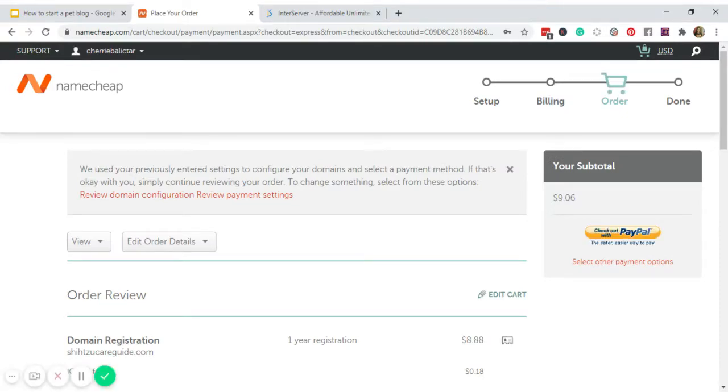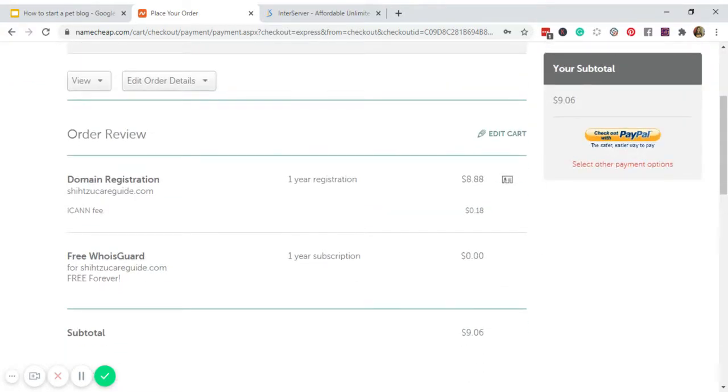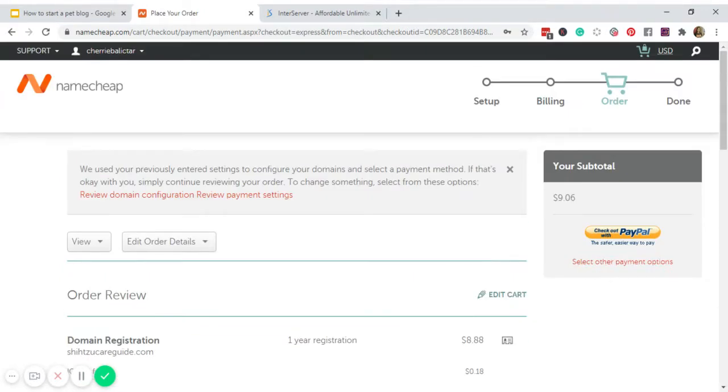All right. So for this, it is just giving me a confirmation of what I am purchasing. So for most of my online purchases, I use my PayPal account. But for Namecheap, yes, you can use PayPal, but they also accept credit card or debit card payments. So since I'm using PayPal, I'll just click this one, check out with PayPal, and I'll be right back.